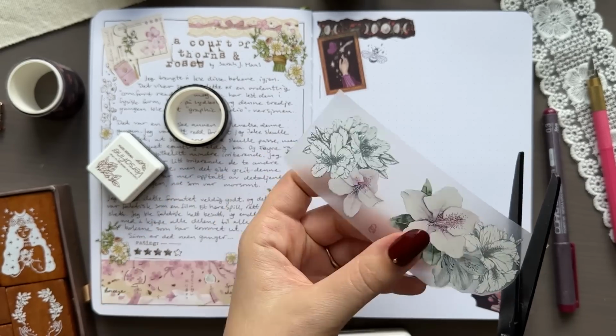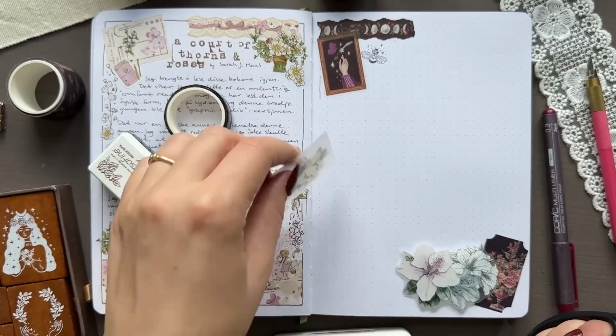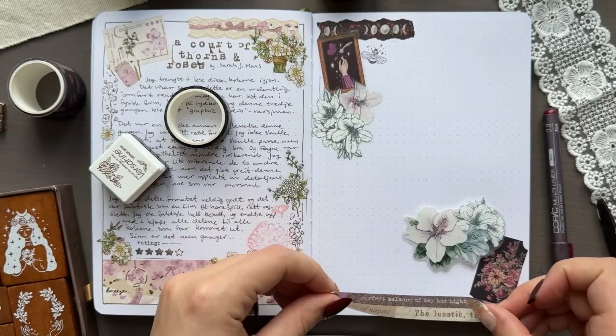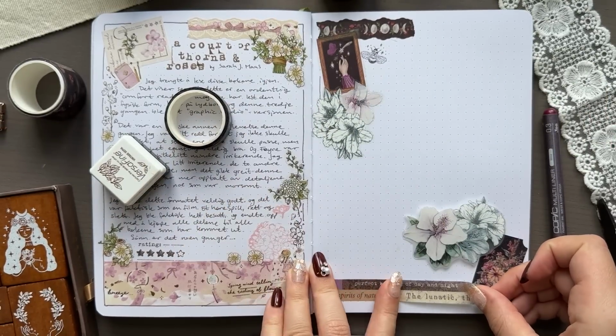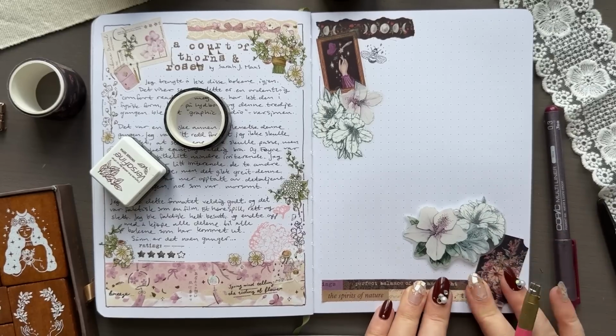So the first spread is spring themed because I used some of the stamps and washi tapes from Notebook Therapy and also some of the remaining stickers from the pet tape that I used for the A Ballad of Songbirds and Snakes spread earlier.